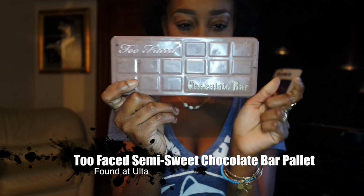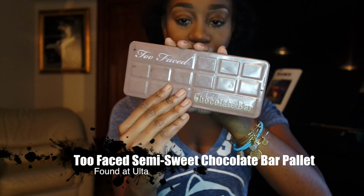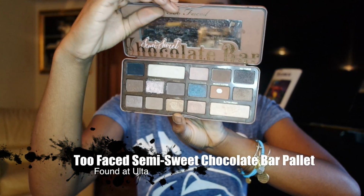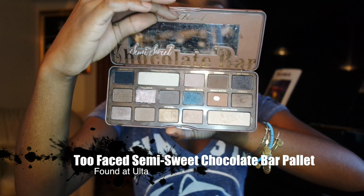So I'm going to be teaching you guys just a simple 5-second eye makeup regimen. That's so catchy. My all-time favorite palette is the Too Faced Semi-Sweet Chocolate Bar. And I just think that this palette has so many variations of colors and of looks. I'm a big neutral girl.